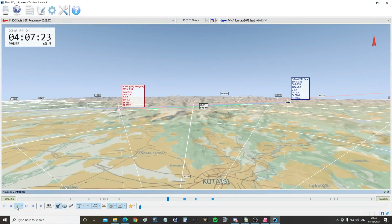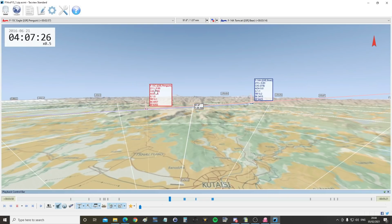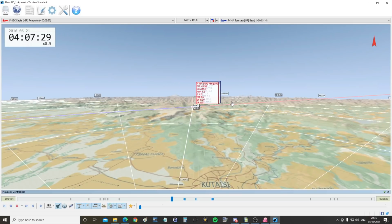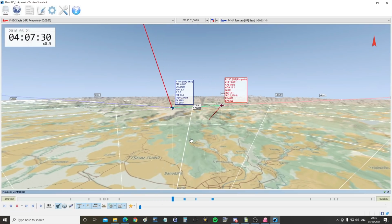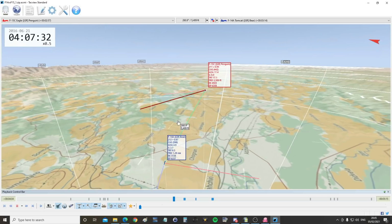And let's look back at the TAC view. We're going to merge. We've got Penguin here at Mach 0.95 and Bear 0.85 in the F-14A. So faster in the F-15. This is guns only. Okay. So they're both lateral turns.